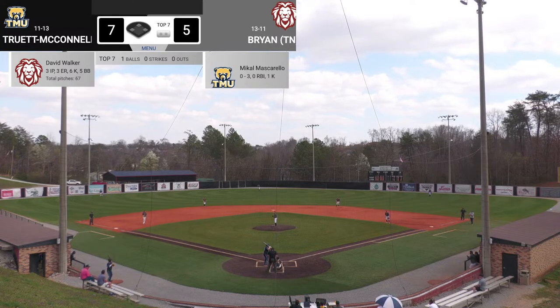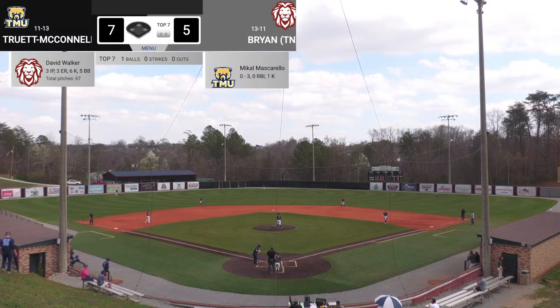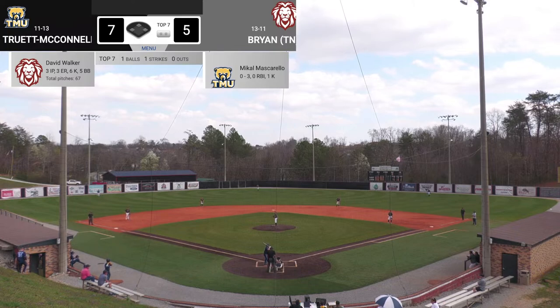And Walker's still on the mound for the Lions. He's got a one ball, no strike count, and there's going to be a fastball foul straight back. Like I said, Walker runs his fastball up there, 91-92. That's kind of been what's given the Truett McConnell hitters trouble, the fastball and, of course, his changeup. His changeup's really good.